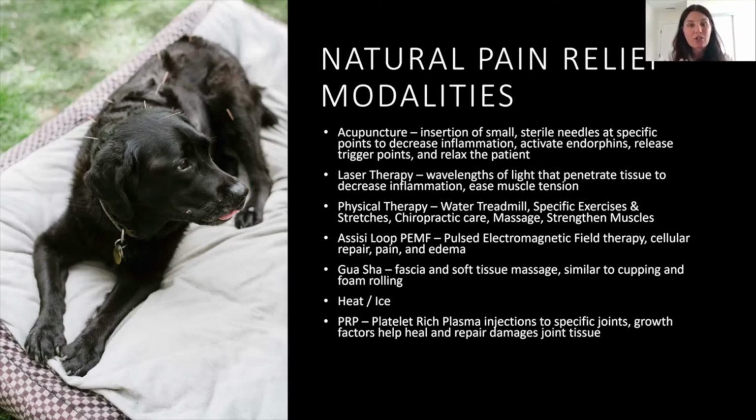And that is basically inserting small sterile needles into specific points at different meridians to help with pain, help move qi, or basically stagnation in the body, and just help the body balance itself. And they've done research on this, but it decreases inflammation, it activates endorphins, and it releases some trigger points and muscle adhesions to make the patient feel better. And it also just relaxes the patient. So I love acupuncture.